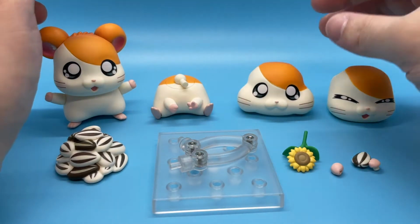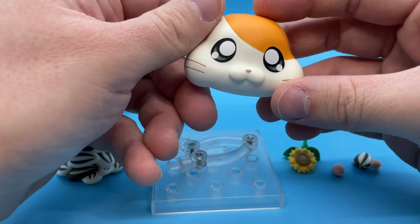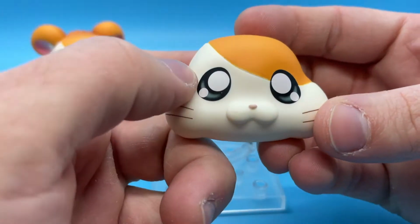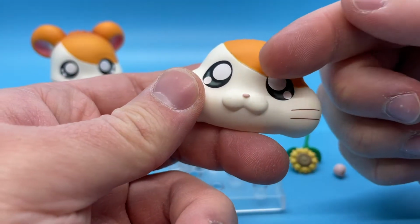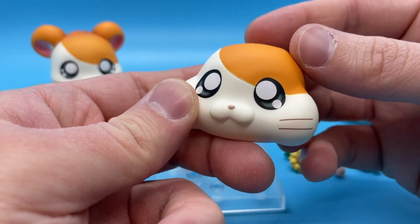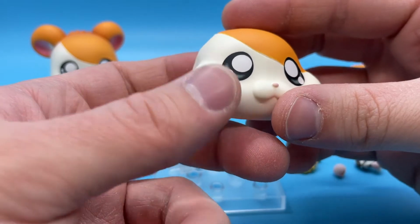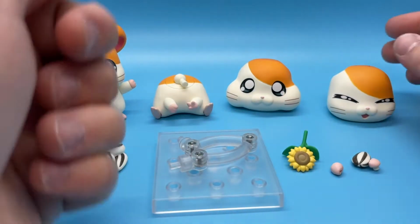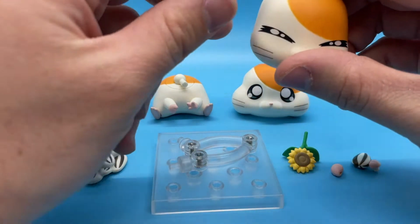Then we have, of course, extra face plates. This being the best one ever with his big poofy cheeks, and I love it so much. Unfortunately, paint apps are not perfect. You can see here where it smudges a little bit, and when it goes over on the eye, you can see where the sculpted line is inside of the eye, which is a little disappointing. Again, these are very expensive figures. You're definitely not going to notice it from a distance, and on the shelf, it's really not going to make a difference. But it is there.